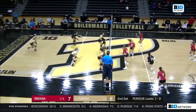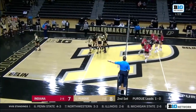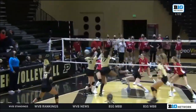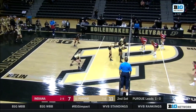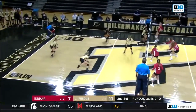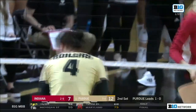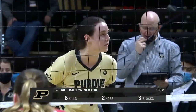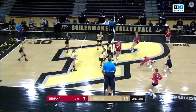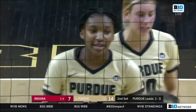Stockham blocked by Trammell and Cleveland. That's Newton and Trammell that time on the stuff for Purdue. Way back to the right side to get this attack. Cole Heath blocked, and Purdue really cooking right now. It's a 5-0 run. 8 kills, 2 aces, 3 blocks. He's doing a little bit of everything, Liz, as we get back with Purdue on now a 7-0 run as Taylor Trammell pokes it down.